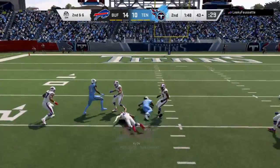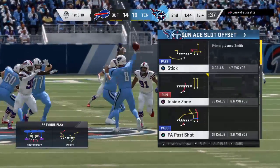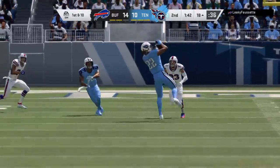Now a throw downfield is taken in by his running back. And he's got a first down as a tackle made at the Bills' 18.